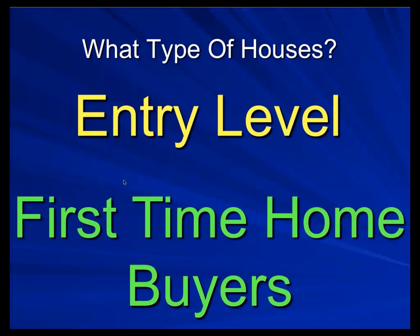Okay, so look, there are entry-level homes, there are move-up homes, and there are luxury homes. And each of those represents an opportunity for sure. But for buying and selling quickly in this market, in volume, I suggest you stay at the bottom of the price level, at the entry level, and the houses that sell to first-time home buyers, okay?